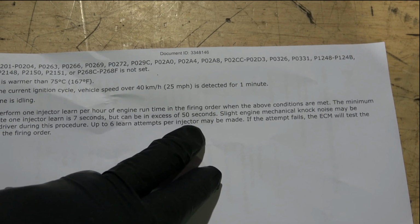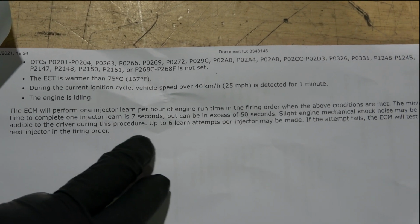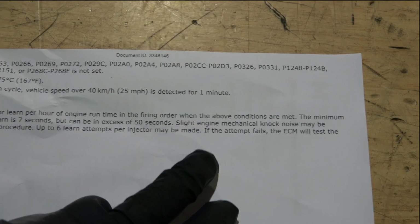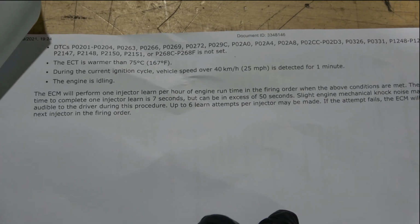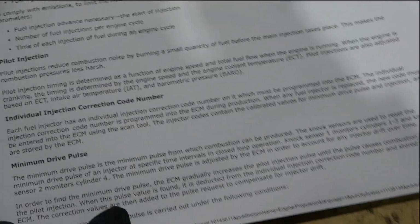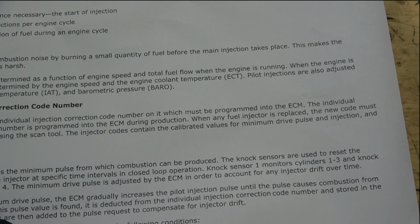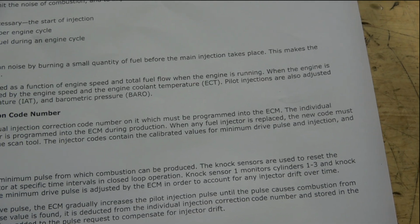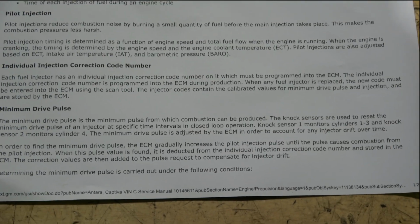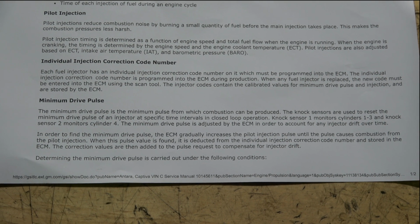Slight engine mechanical knock noise may be audible to the driver during this procedure. Up to 6 learn attempts per injector may be made. If the attempts fail, the ECM will test the next injector in the firing order. So some more information there. I don't think this information is very important, but I'll just get you guys to read that. Maybe someone wants to see it in the future.